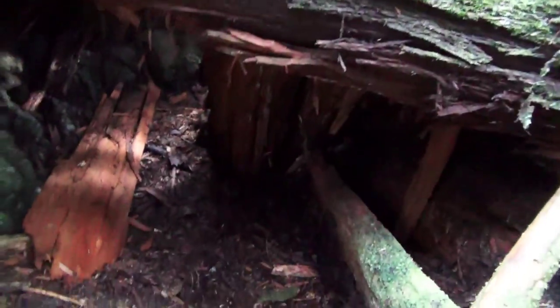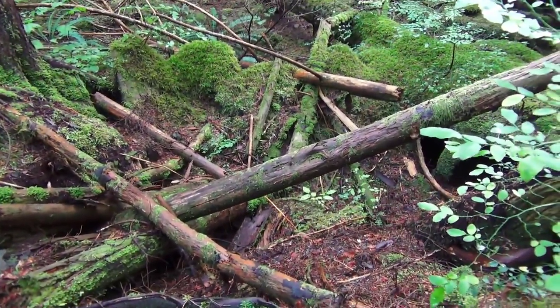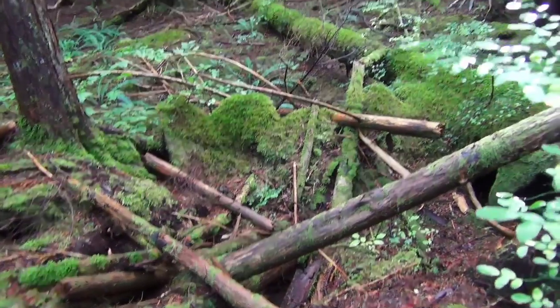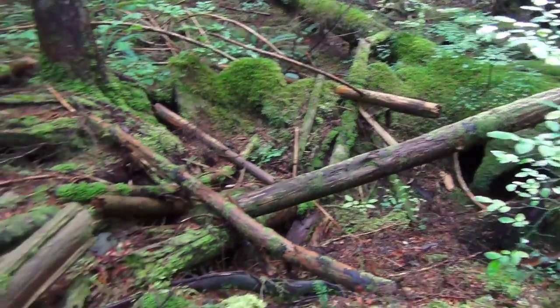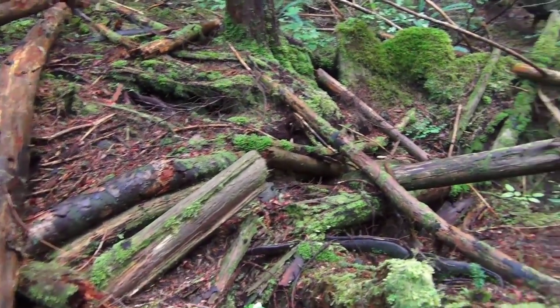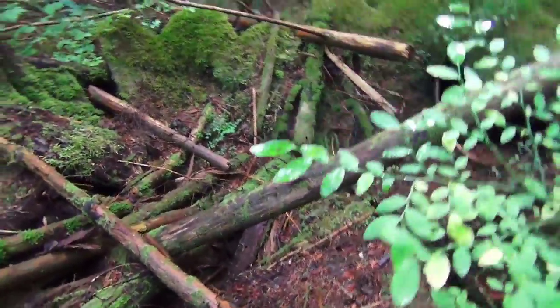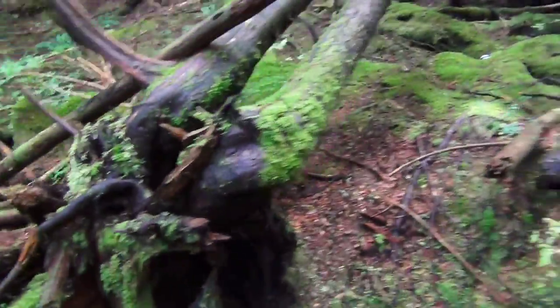Yeah, it's definitely intentional. Looks like they were cut though. Oh yeah, it looks like it's sawed off at the end. Either cut, or broken and worn down. It's a good structure, though. Neat. Let's document this bad boy.